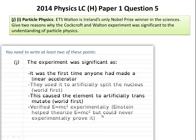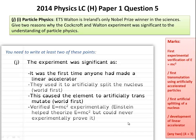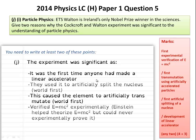Einstein did come up with that pretty much, but he never actually got to prove it. It was Cockcroft and Walton who went to the lab, took out the equipment, and actually showed it wasn't just a theory, it's really true. Really, really, really. So for the marks, all you had to do was have just two of those would do you.